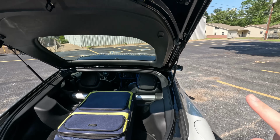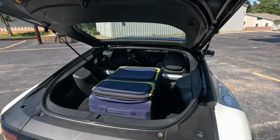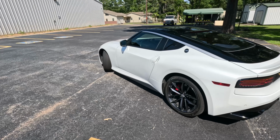You can see the inside of this one is also black, so very interesting contrast here. But yeah, let's close this nice and hard to make sure it closes on my suitcase there. If that were too full, we might have a problem.